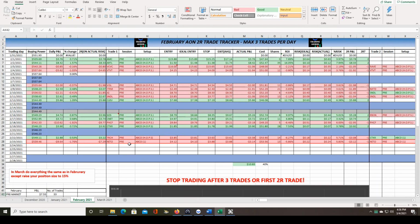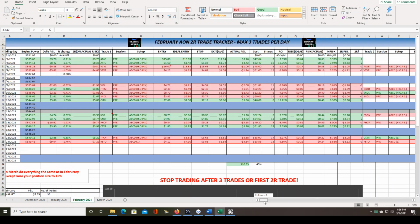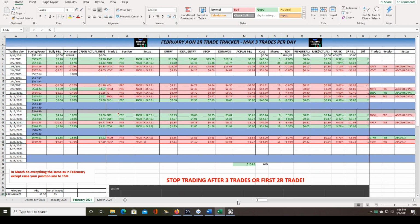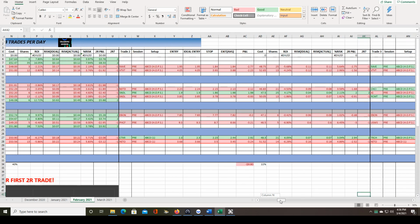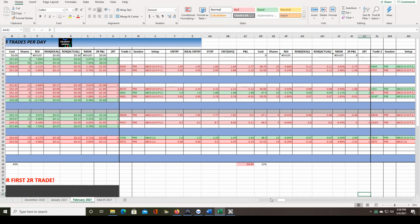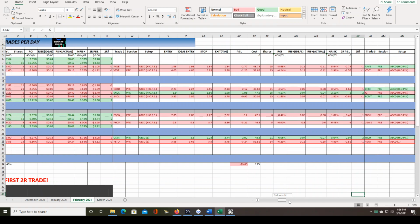And on this day, I had 3 losses in a row, and I started to think to myself, maybe I should stop at 2 trades, because if I would have only taken 2 trades that day, this loss would have been almost half of what it was, and it would have saved my green month, made my month greener than it was. And then I looked quickly at my spreadsheet here, and I realized, wow, that would have really ruined the month if I would have done that, because if you look at my second trade for the month of February, it was a loser overall, pretty big loser.